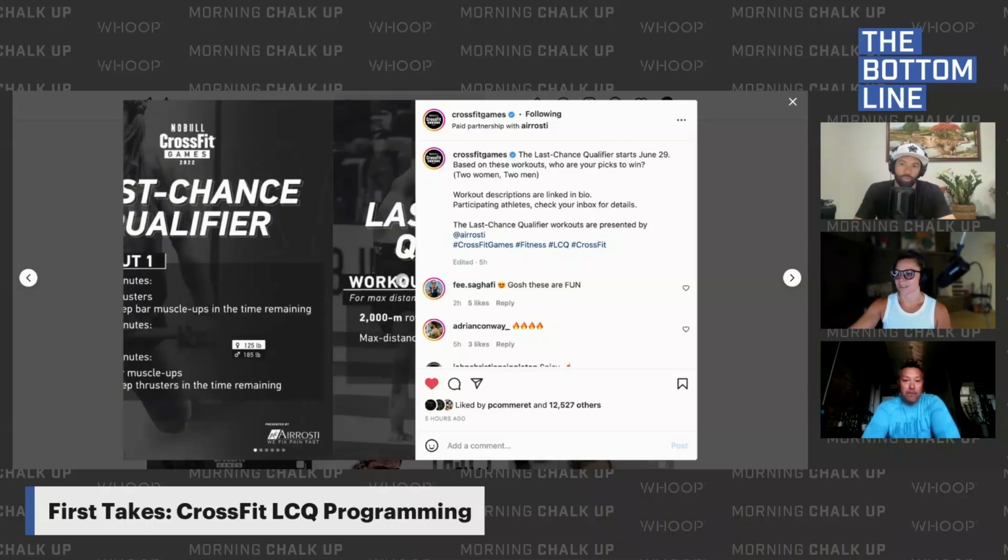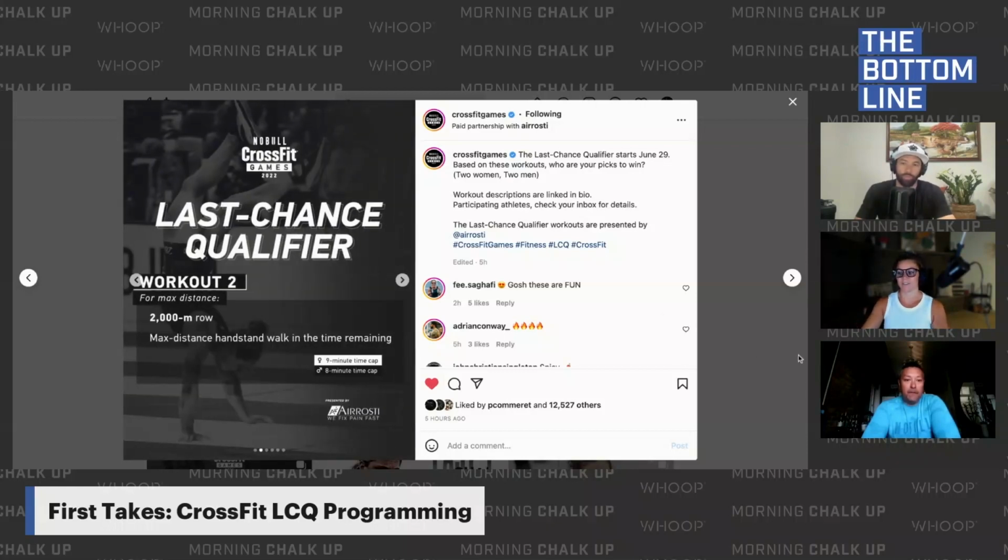Okay, let's move to our second workout for the Last Chance Qualifier. Again, pretty fast: a 2,000-meter row, and then into a max distance handstand walk in the remaining time. The women get a 9-minute time cap, the men an 8-minute time cap. Oof. Athletes' shoulders are going to be sore after those first two workouts, I'll tell you that much.